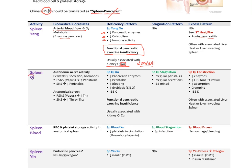The Qi of the spleen, or again, when I say spleen here, I'm using the Chinese medicine spleen as the organ. So Qi would be the autonomic nerve activity. So in deficiency, we'd have low vagal tone. In excess, we might think of high sympathetic tone. And we can actually see those two states, for example, low vagal tone in IBS-C, and then high sympathetic tone in IBS-D. And then we can have maybe a mixed form kind of alternating between there. But that would relate to the autonomic activity.